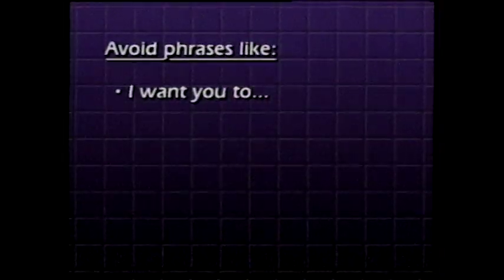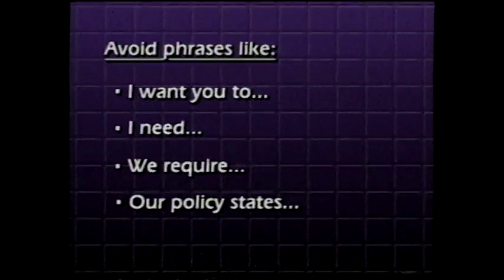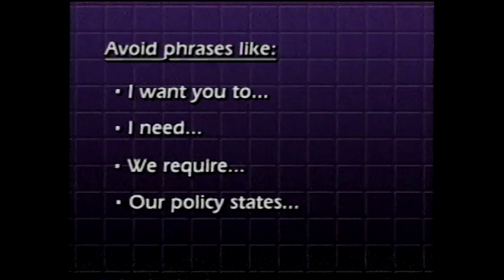You know, it didn't have to go like this. The cashier had a significant impact on how the situation was perceived, and ultimately how the patient reacted. Part of learning how to motivate others to pay is looking at specific words or phrases that will actually demotivate your patient. You may want to avoid phrases like, "I want you to," "I need," "we require," "our policy states." These phrases all make demands on your patients and are perceived negatively.